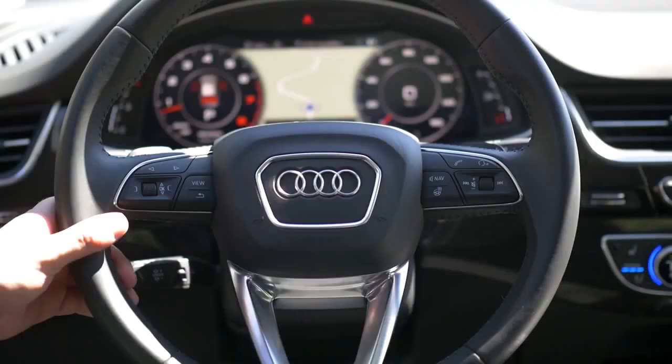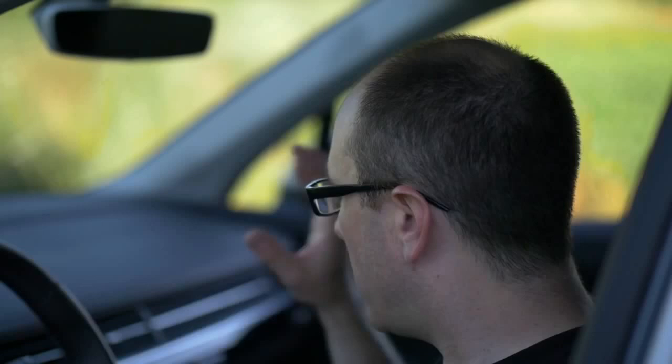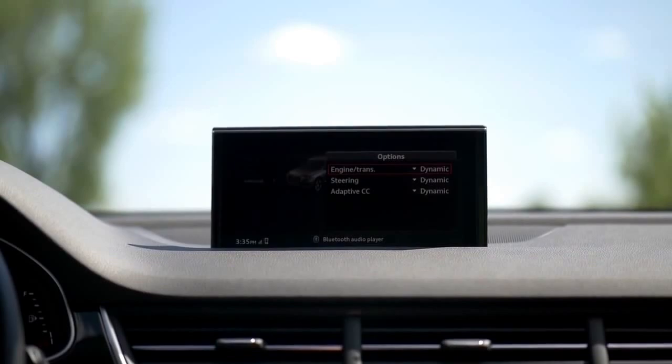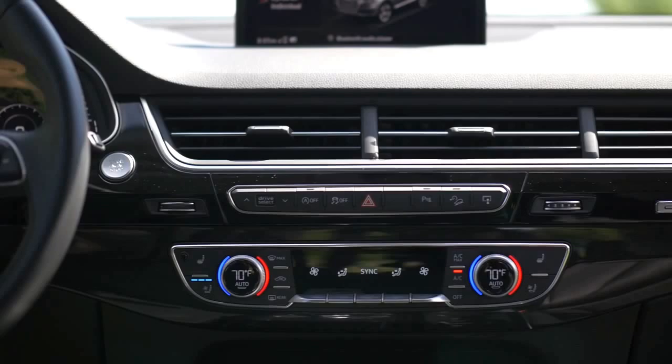Your right side is more traditional. You have a steering wheel heater, your nav button, your phone, your voice activation, and your volume rotary knob, and your left to right track selector. Basic stuff, the right side, left stuff, not so much. The center console, you have your drive select, so you can go through options such as comfort mode. You have your dynamic mode, individual mode, and then off-road. Now the thing is with this car, you don't have externally adjustable or electronically controlled dampers, so it doesn't do anything with the suspension.